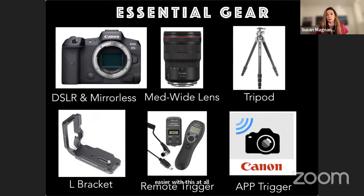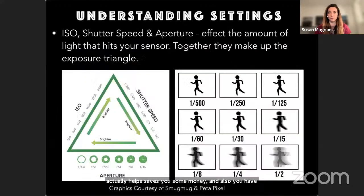When you're doing long exposure photography, I recommend using a remote trigger. And if you don't have one, a lot of the newer cameras have apps. So if you have a new Canon or a new Nikon, download the app and you can actually trigger the camera from your phone, which is awesome. So make sure you have your phone charged as well. It actually helps save you some money. And also you have your phone with you all the time, so why not use your phone?